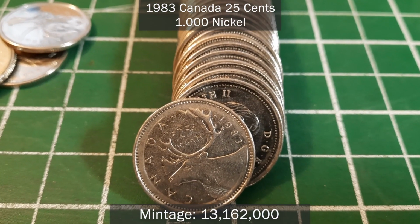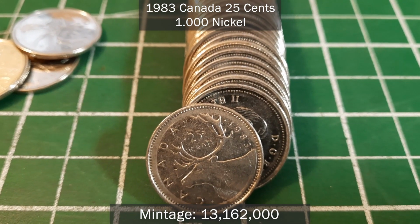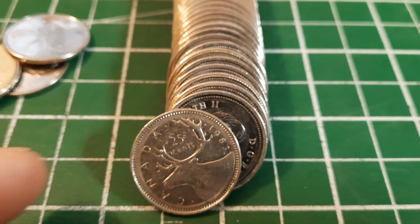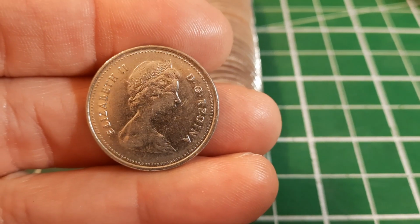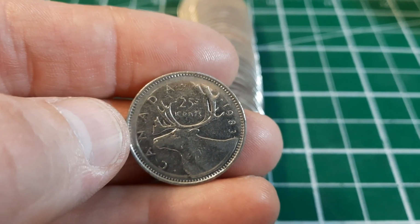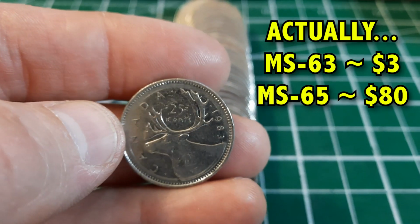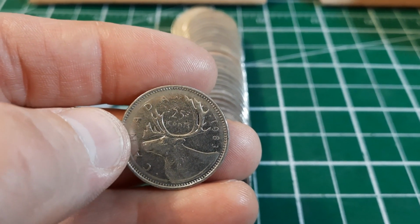This is the 1983. It's minted at about 13 million at a time when it wasn't unusual to have 120 to 150 million minted in any given year. This one's not in fantastic shape, so it doesn't hold much of a premium in this condition at all. We'd want to find one in really great condition because in an MS63, it'd be about an $80 coin. So if we found a beautiful one in that condition, that would be lovely.